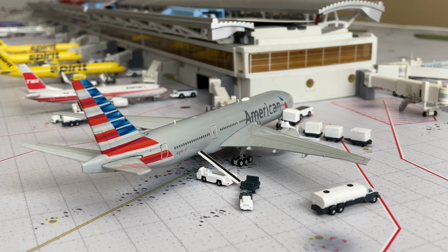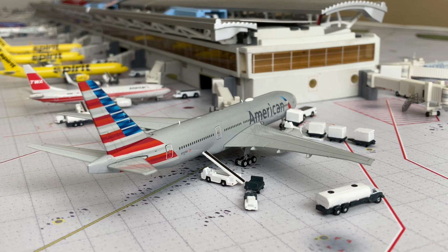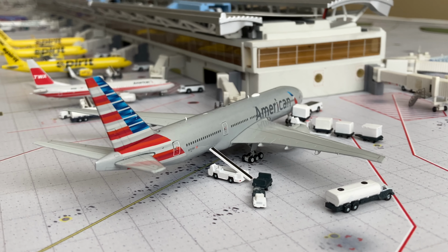But again, just for aesthetics, I'm all about the aesthetics. Making things look good. There'll be 2 777s for today. So that being said, this one is heading to Miami.